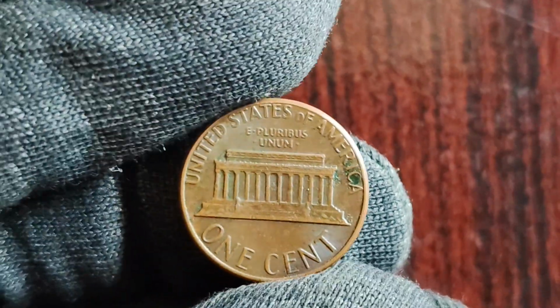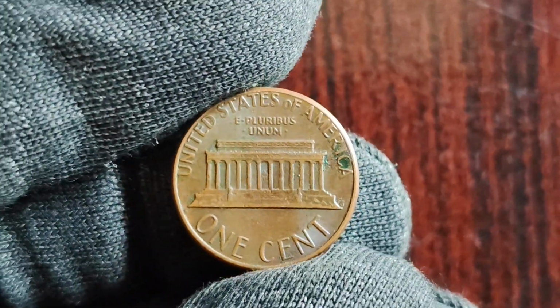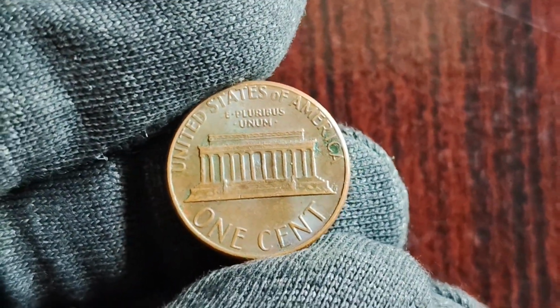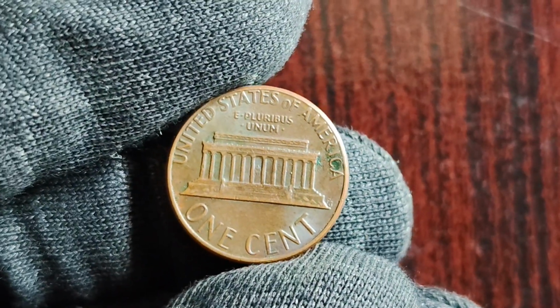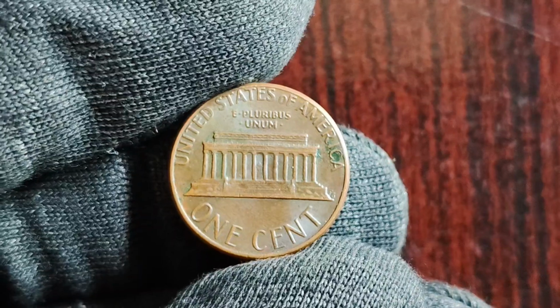In the case of the 1984 penny, the most sought-after doubling occurs on the words "In God We Trust" and "Liberty" as well as on Lincoln's ear. If you look closely, you may notice a slightly duplicated appearance on these details.